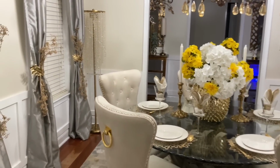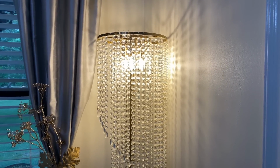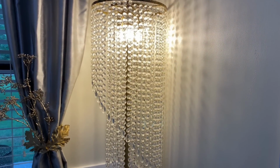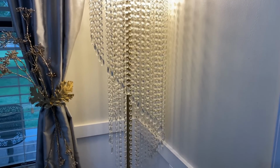And then as we look over here, here is the floor lamp. Now it is just perfect. Let's take a closer look. I actually love the swirling design of the crystals. I love the gold color of it. I love how the light plays off onto the wall at night.